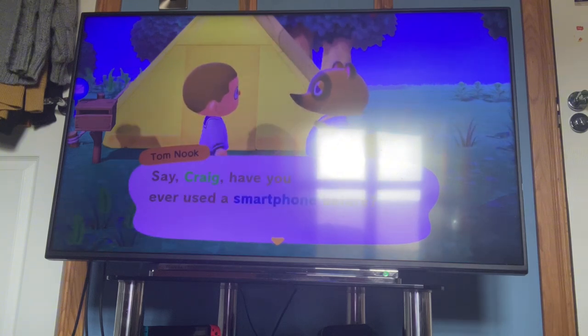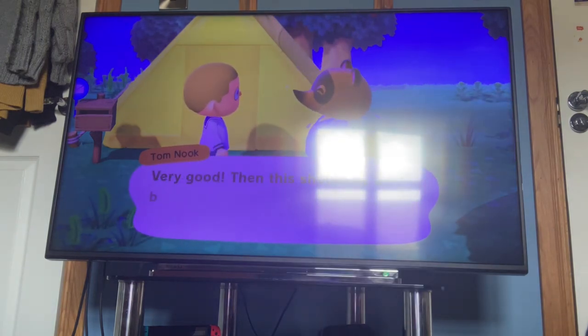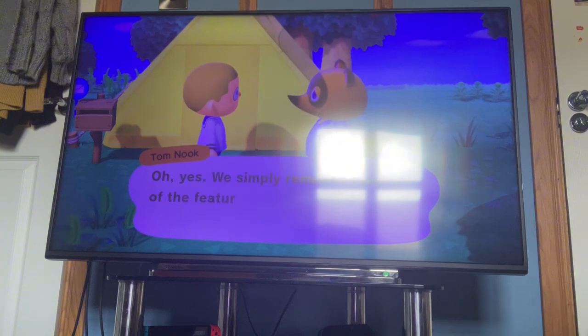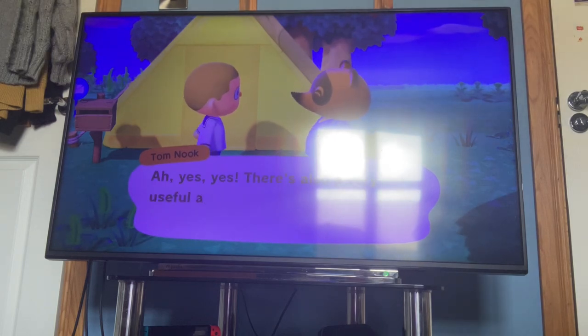So, have you ever used a smartphone before? I do. Well, Craig Boy does, that is. Very good. Then this should be a breeze for you. In fact, these Nook phones are rather easier to operate than ordinary phones. Yes, we simply removed most of the features.